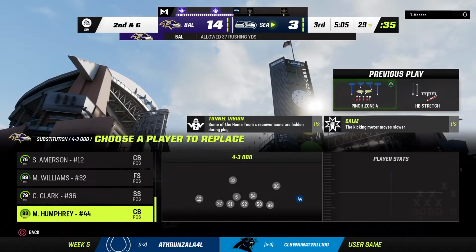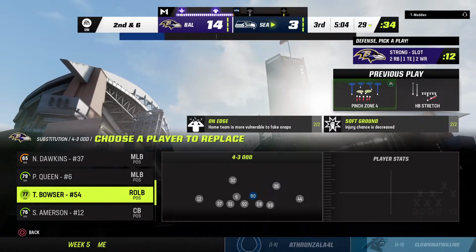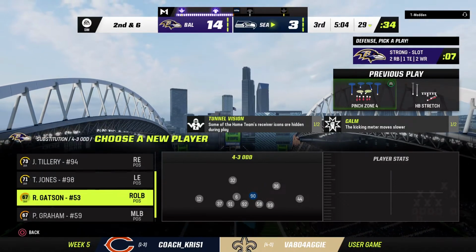What was a small, manageable spread to overcome? A little bit more daunting now. I think you're exactly right. Pressure is on because you don't want them getting the ball back with a chance to really extend this lead out.